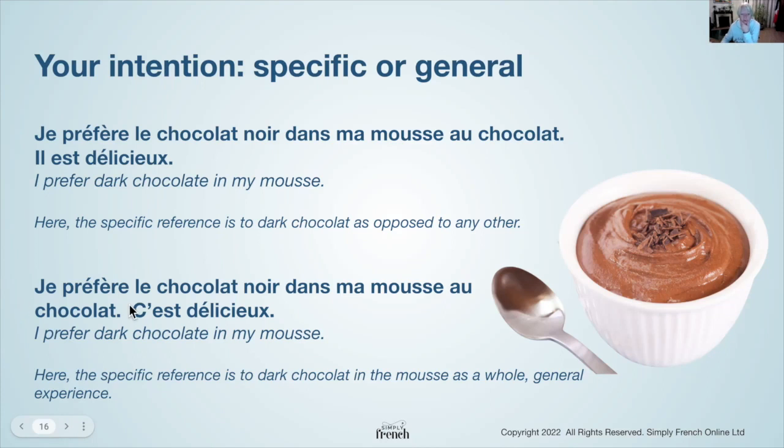Je préfère le chocolat noir dans ma mousse au chocolat. C'est délicieux. Like, that's great, that's lovely, it's delicious like that. The whole thing in general. Okay, the whole experience of having dark chocolate in the mousse. Whereas this one is specific, more general. Back to the first point, wasn't it?